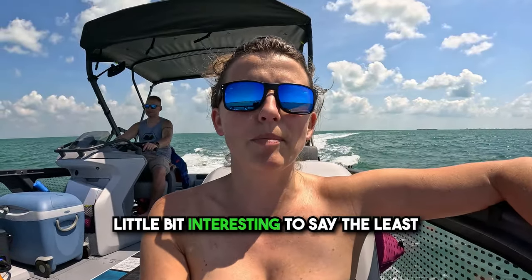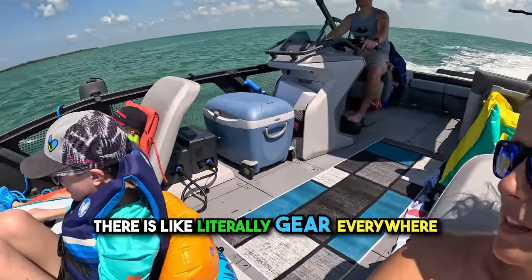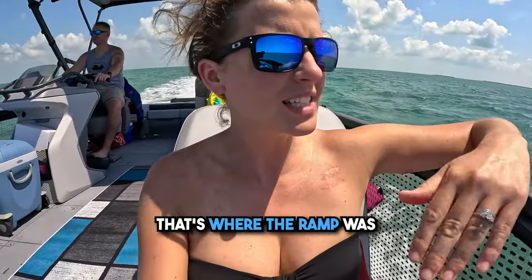Docking situation was a little bit interesting to say the least. So we are all good. There is literally gear everywhere. As you see, we are on the Gulf side. That's where the ramp was.